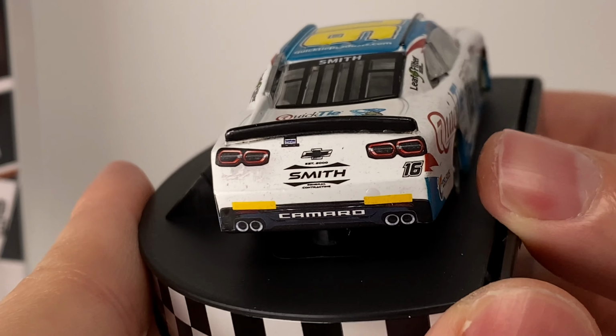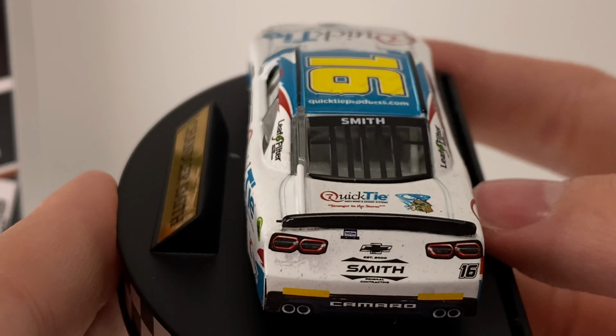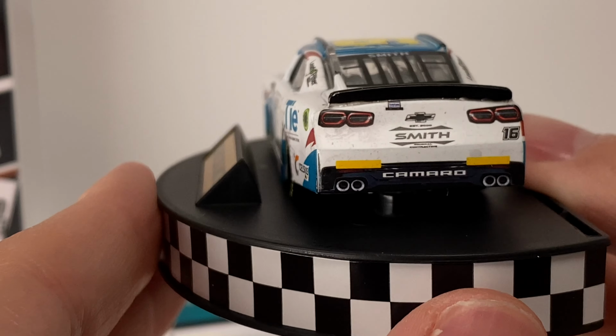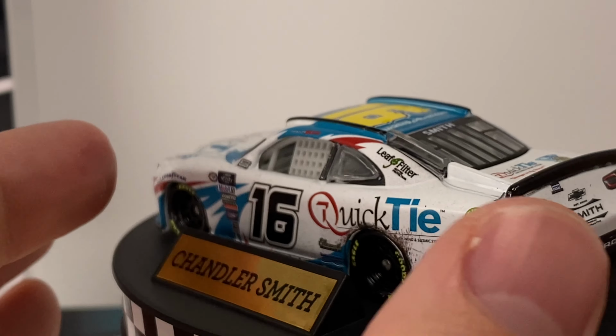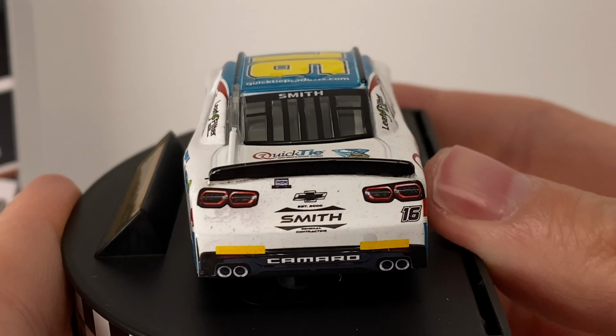Go to the back of the car. Again, just caked in dirt and grime. Fantastic looking race win diecast. It's a shame he only ran one year at Kaulig. He did make a Cup start. No, he tried to make the Daytona 500 in 2023 with the same paint scheme. It was the number 13 car, which I thought was really, really cool.